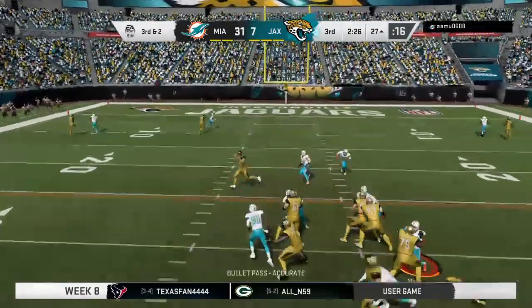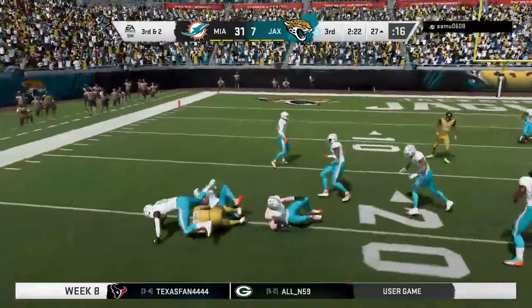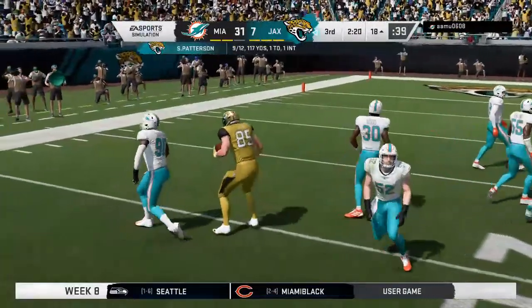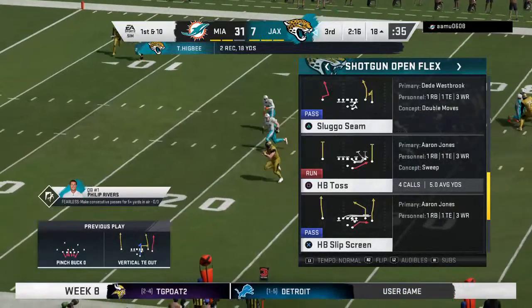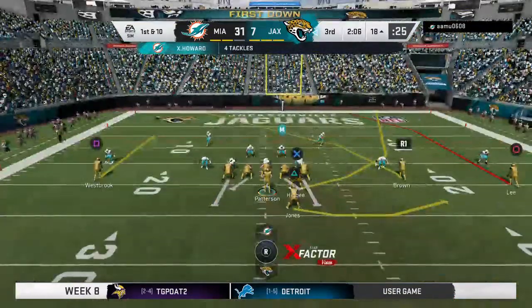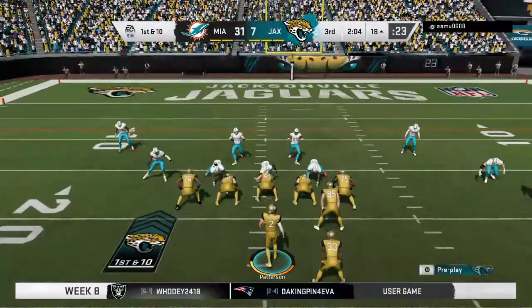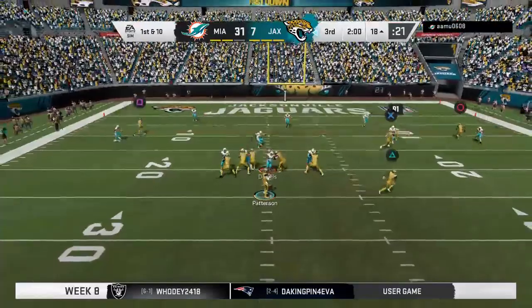On 3rd and 2, Patterson. And able to find Higbee. It's complete. And inside the 20 before he's brought down. And he's got another first down as he's brought down at the Dolphins' 18. And two stop. Just contained at the 18-yard line. Inside the red zone here.